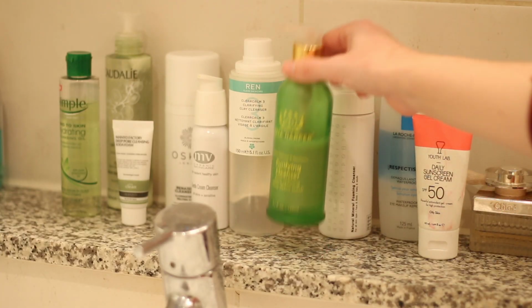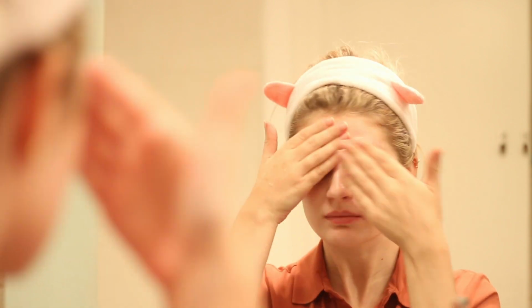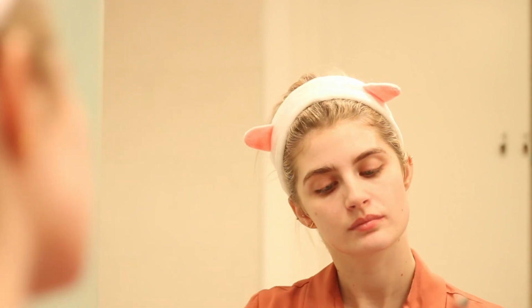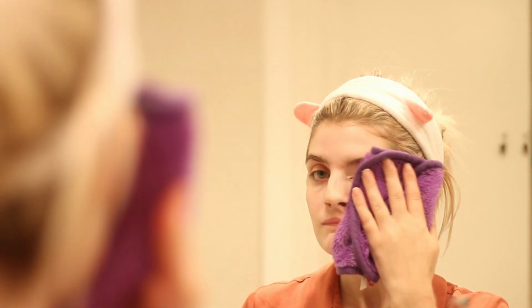As a second cleanse, you guys know I love me some Tata Harper. My purifying cleanser is my cleanser of choice. To be honest, I have a lot of cleansers, so it kind of depends on what my skin is feeling like, but most of the time it's Tata for the win. I take that off with the other side of my damp cloth. Really carefully not to rub my skin the wrong way.